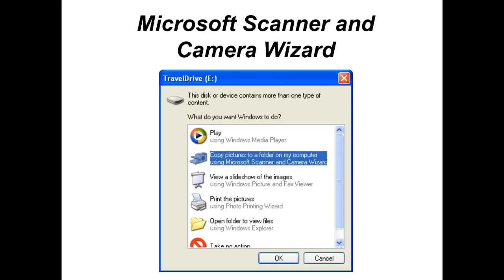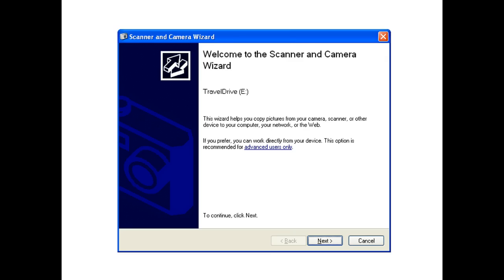When you plug a digital camera into a computer, or plug your little SD card into that little rectangular slot on your laptop you never knew what it did, you're going to see this little thing pop up. This is back in XP. We took a picture of it. It's going to look similar in Windows 7, 8.1, and also 10. It's going to say, what do you want to do? Do you want to copy these pictures to a folder on my computer? Yes, I do. And here's the wizard.